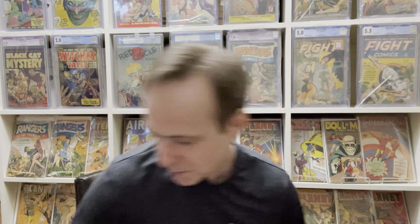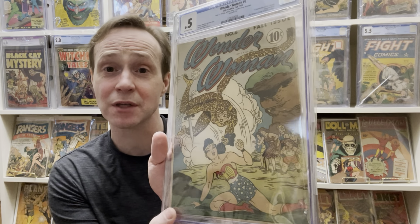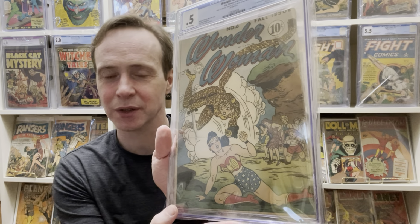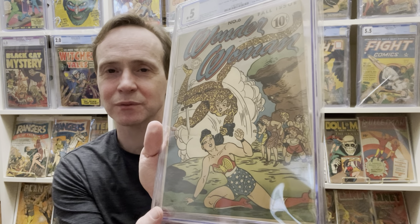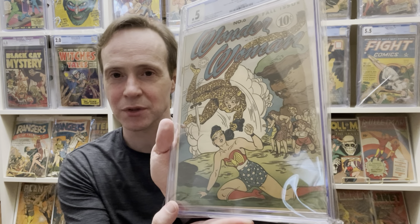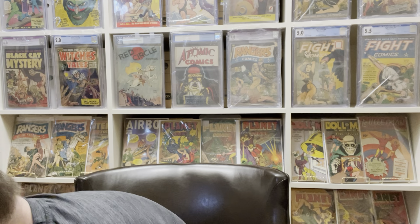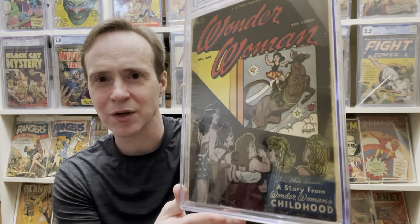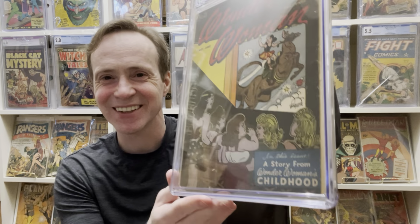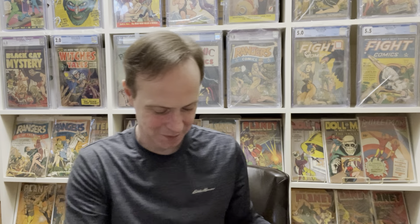Okay. And then we got Wonder Woman number 6. This is the first appearance of the Cheetah. Kind of a cool book. Cheetah kind of leaping at Wonder Woman. So Wonder Woman number 6. And Wonder Woman number 23. This one's a black cover, so it's very reflective. I'm trying to show it and it's reflecting everything. So yes, Wonder Woman 23.